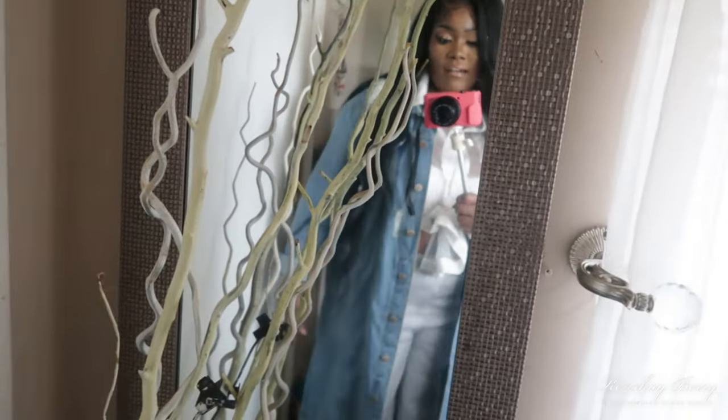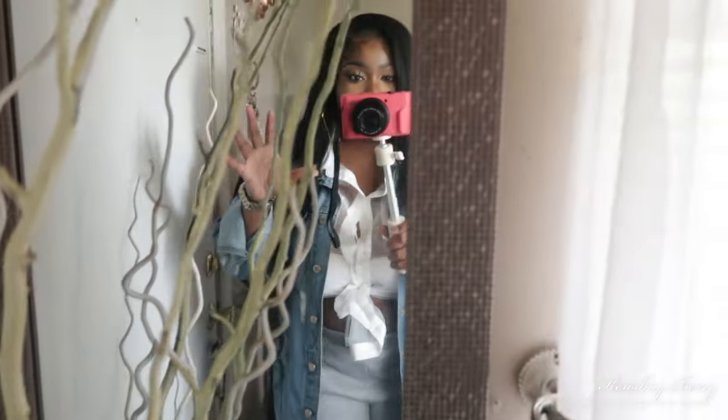I got on this bralette that I got from Route 21. And then I got on this blue jean jacket that I got from Fashion Nova as well. And this is how the back of the jacket looks. It's just like a ribbed type of jacket. So it is chilly, y'all. And then my earrings, I got these from a beauty supply store. Came in a pack, y'all.